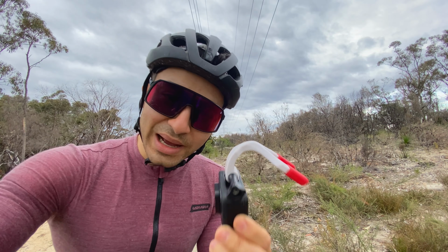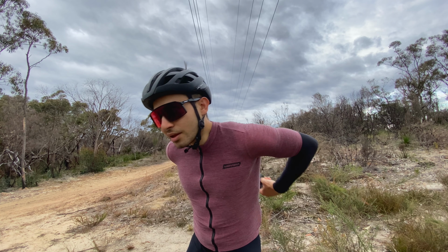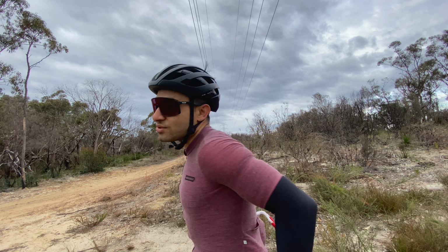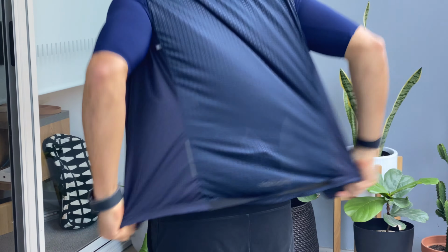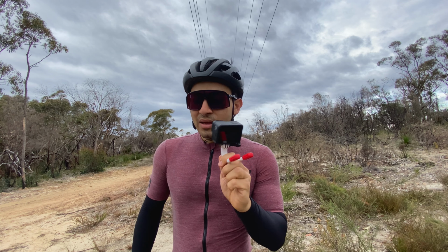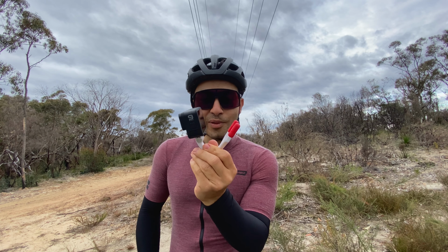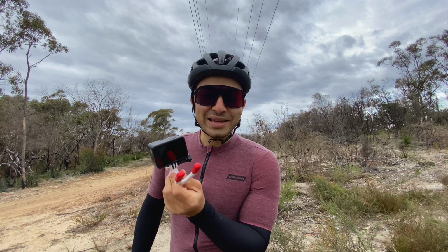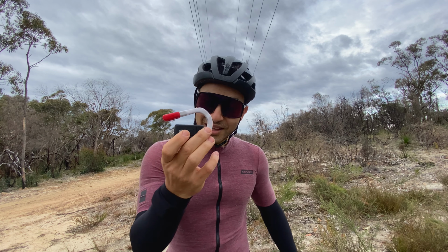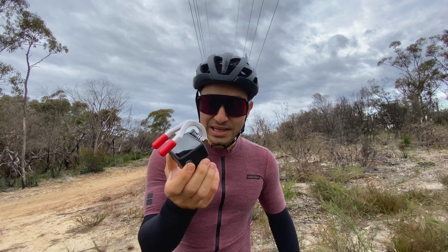There's only two drawbacks to this mount. The first is if it's in your rear pocket like this and you put a gilet or a vest over it, it's really hard to get the vest zipped up because these legs are naturally sticking out. So it's kind of hard to carry. The second is more of a safety issue. If you fall off your bike and your back hits the ground and this is between the road and your spine, then something's gonna give. And this thing's pretty solid, so you could probably do some serious damage to your back.